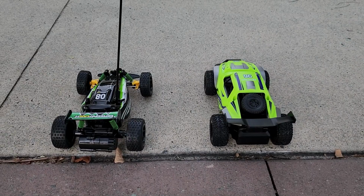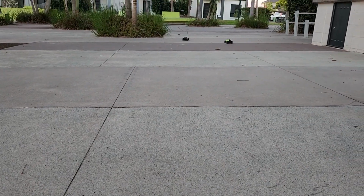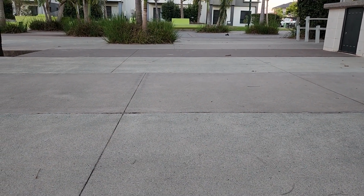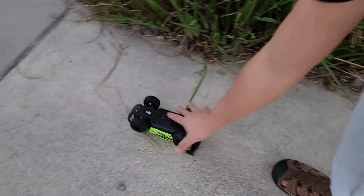Is that what they sound like? Is that a good sound effect? Alright, let's go. We need a hold on it. Ready, set, go! Where are they going? Oh, I'm upside down. Alright, here's the race.